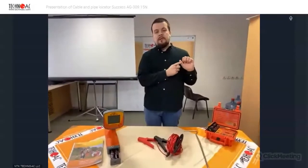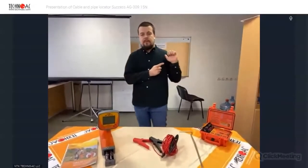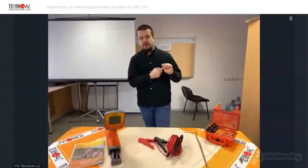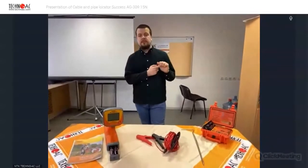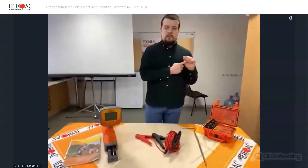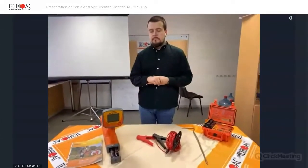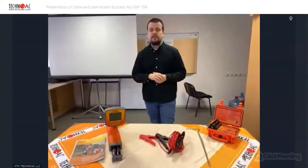And the last one, the last class of the located utilities is telecom cables, like copper cables, telephone cables, and so on, which are located without or with a transmitter. It depends on the conditions, but you can locate them even in radio mode or by using a transmitter. These are the most commonly mentioned applications of this equipment.